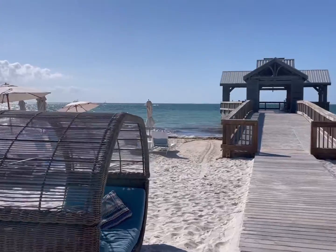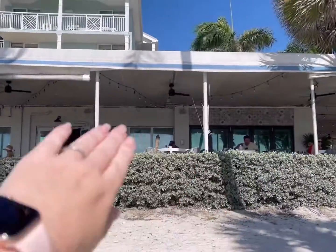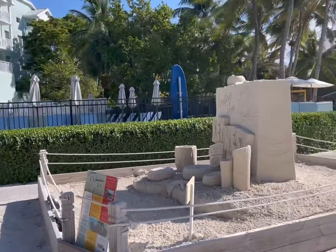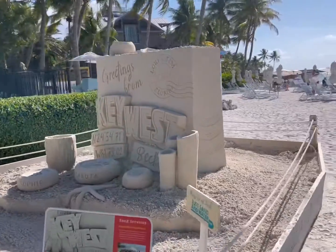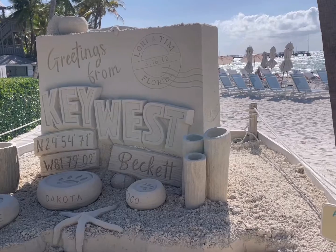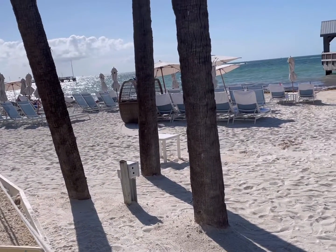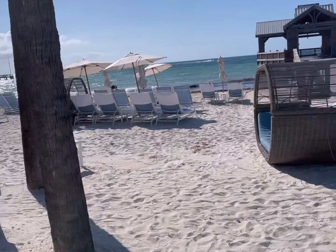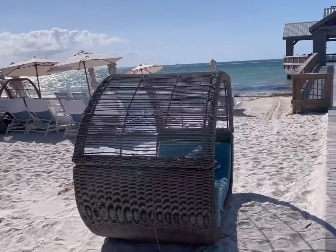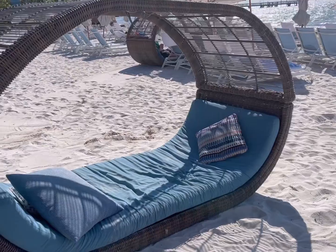I came out here real quick from breakfast. We're eating breakfast. Right there is where we're eating breakfast, and it's so peaceful and so quiet. Look at this beautiful sand sculpture. Do you hear how quiet it is? I know some of you are looking for a loud party in Key West. That's not here. But for others, this is more your jam.